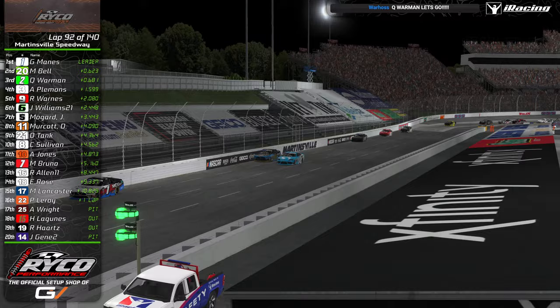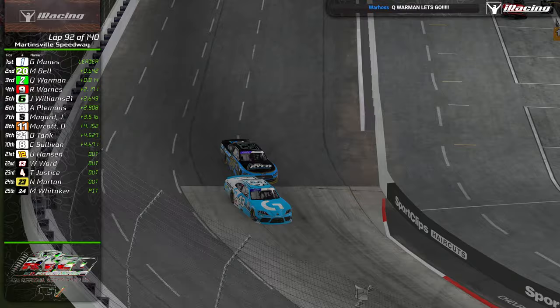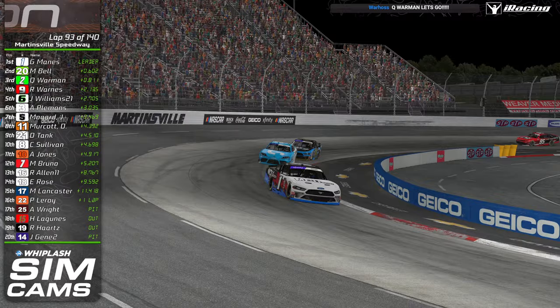Matthew Bell fighting for P2 now, finally. He gets his opening. Can he clear Warman off turn 2-4? He does. And now sets his sights on Garrett Mains. The problem is, Garrett Mains is about a tenth faster than Matt Bell at the moment. And Bell has, of course, I would say 70 lap older or fresher tires than your race leader.